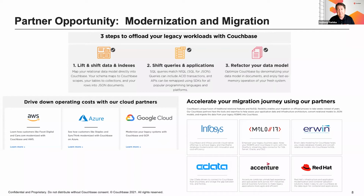But you'll see Couchbase increasing its position as a modern database alternative to legacy and monolithic systems. And we'll have some assets and go-to-market oriented around how to move or offload and migrate from these systems to Couchbase. So we've got 3 different work streams here: a lift and shift of the data and the indexes, shifting queries and applications, and refactoring the data model. We've built a lot of automation in the platform with SQL++ and Nickel for Couchbase. It facilitates the different access methods to the system, but our partners will play a significant role in delivering and surfacing the value from these large transformation projects along the line of modernization and migration.